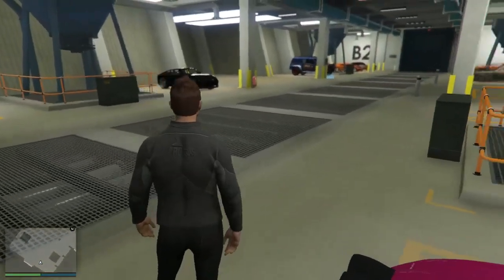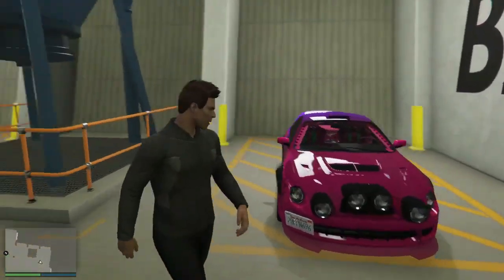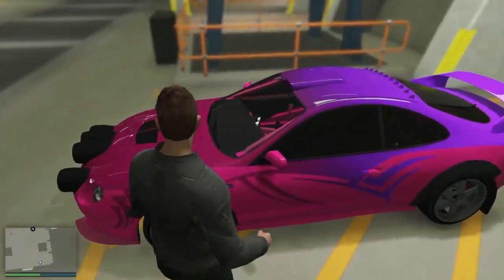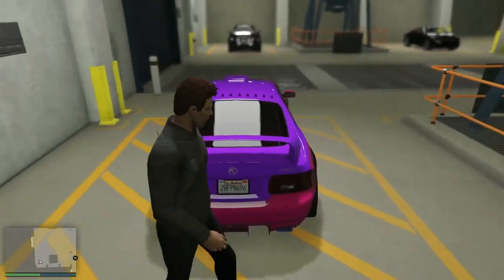Wait, hold on. Before you end it, I want to know, what do you think of this car first? Oh, I love the car. I went a little bit too overboard with the lights. You went random and you picked pink of all colors. I would never have thought you would have chosen pink.